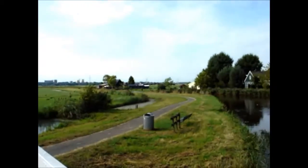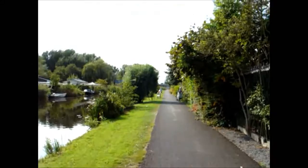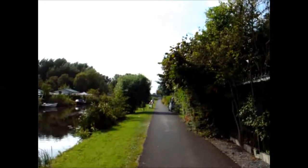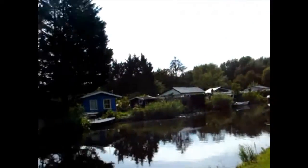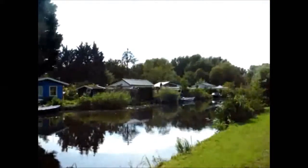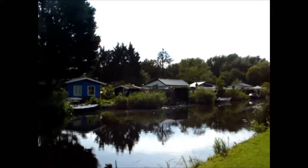On this road we continue. And there's the circle route again, behind this road. This is the area where we live. And these are the summer houses, summer garden houses. There are a lot of them here. You're not allowed to be here in winter time. Everything is closed, but now it's nice. It's warm even.